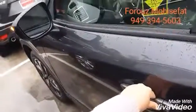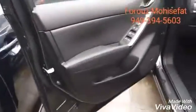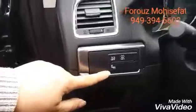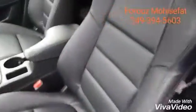Let's go over some features in the interior of the vehicle. My favorite feature is the keyless entry here. So you push this button and you can enter the vehicle. And you have the Bose sound system here. Some safety features, blind spot monitoring, power seat. Amazing leather upholstery with red stitching.